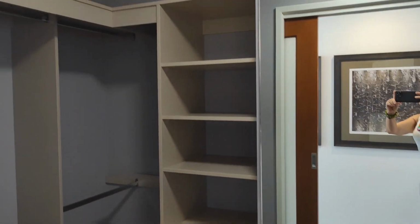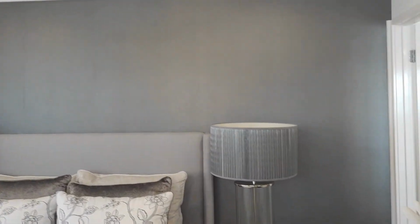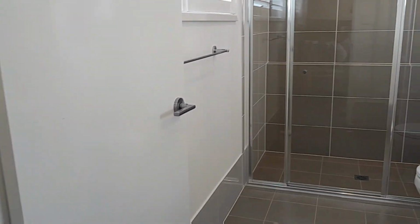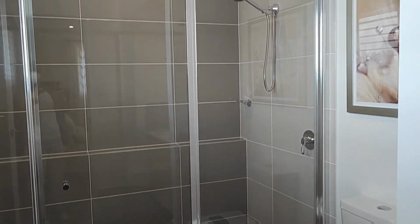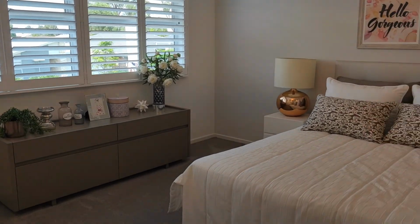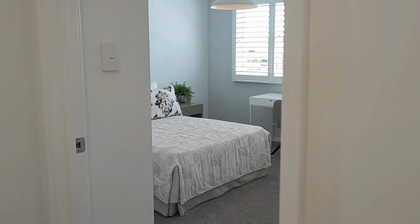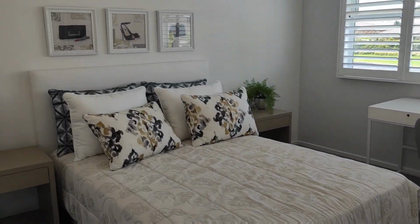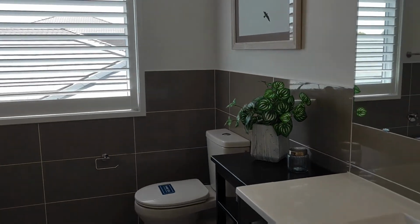Walk-in wardrobe, the master bedroom, it's really nice and big. If I had the ensuite here. Another bedroom. And more bedrooms. This is a study and a bedroom. There's a wardrobe here. The big bathroom here.